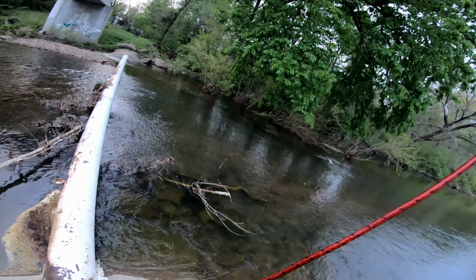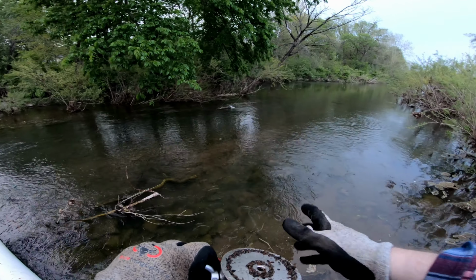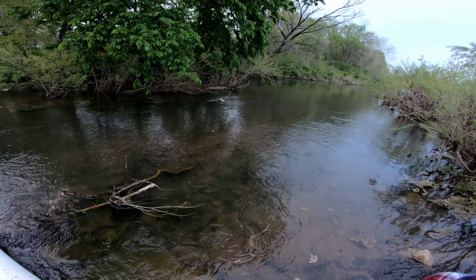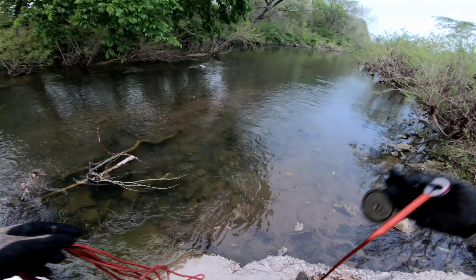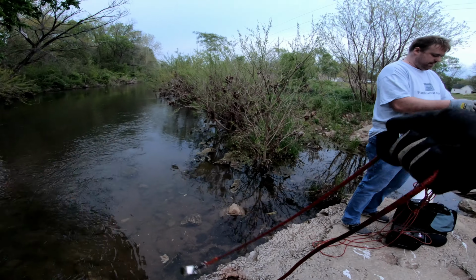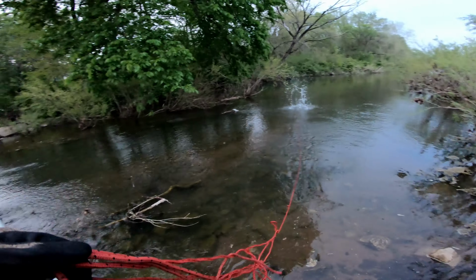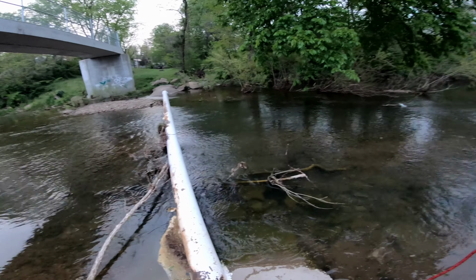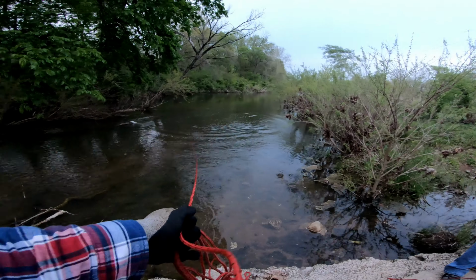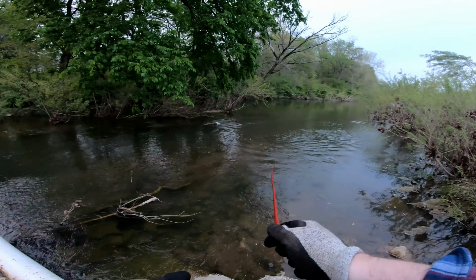Let's see what we got. Much of lead. Dang, tight rock, what do you call it? That's actually one of the minerals they look for whenever they're making a mine. If they see that rock, they know there's iron and there's other, there's lead.